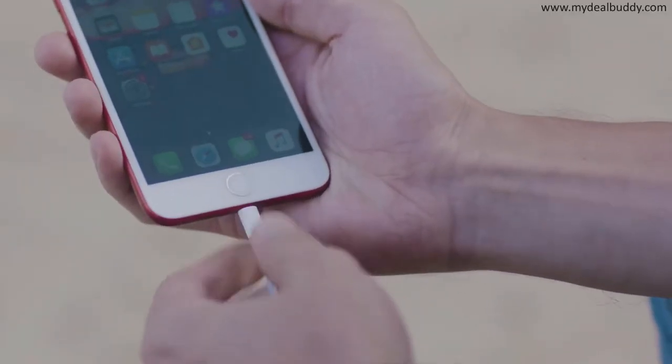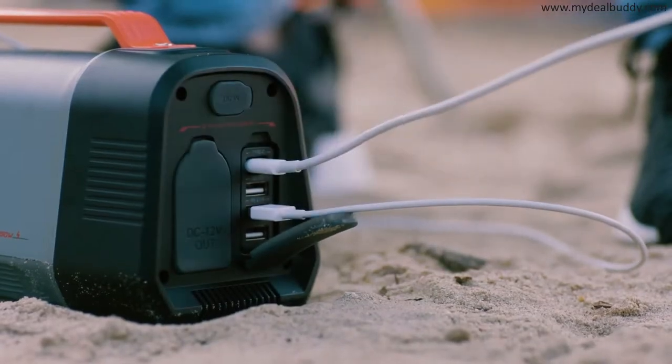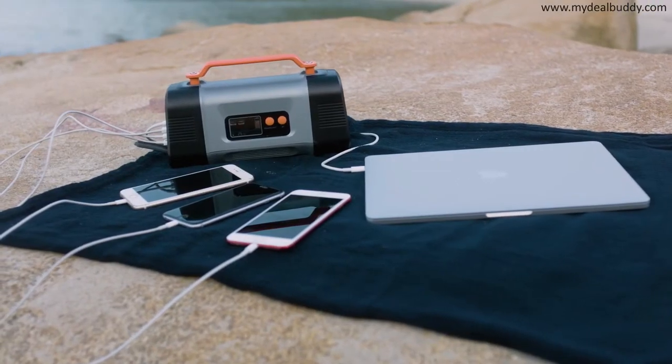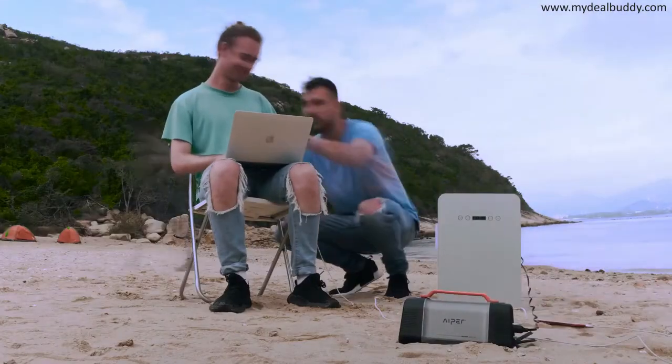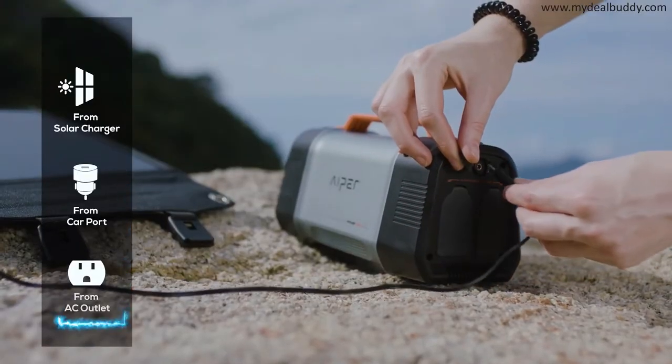It started off great. We plugged in our phones at the end of the first day and also used it to edit videos on a MacBook. It kept 3 phones and a computer going every single day. We charged it up using solar panels during the day and then were able to use it for 2 days straight.